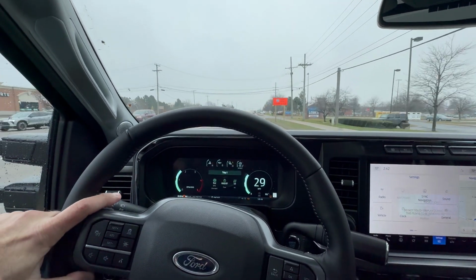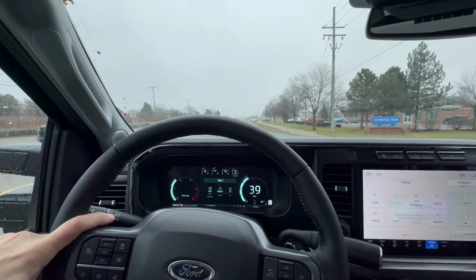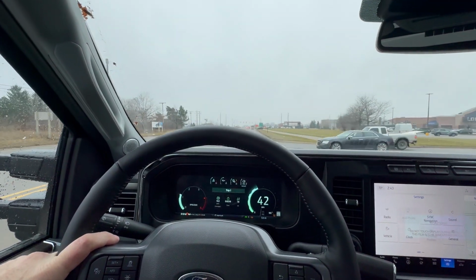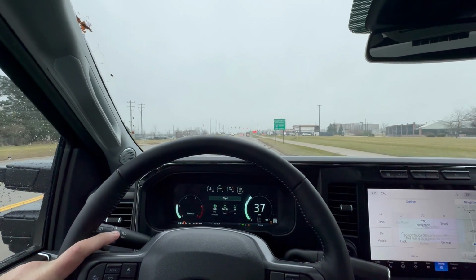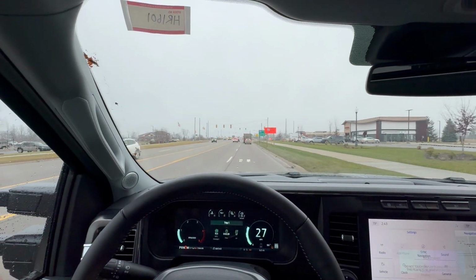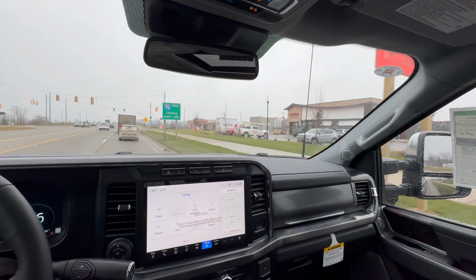So it's gonna be kind of cool today to do the standard output versus the high output and just see if I notice much difference in just standard daily driving between the power of the two. I don't think we really will, because I think where you're gonna notice that extra 175 foot-pounds of power is gonna probably be when you're towing 20,000 plus pounds, which we're not going to do today. But in day-to-day, I don't think you're gonna notice it.